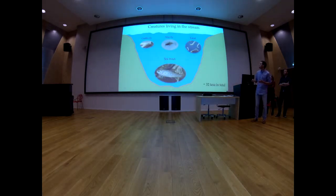Well, this tiny stream is actually home to quite a few species. For example, the caddisfly, mayflies, gnats, and maybe most importantly, it is an important spawning ground for the endangered sea trout. When we studied this stream, we found 32 taxa in total, but there are probably many more species present.